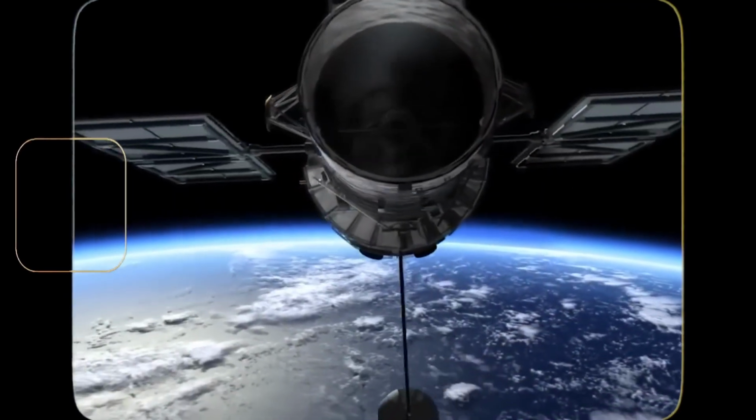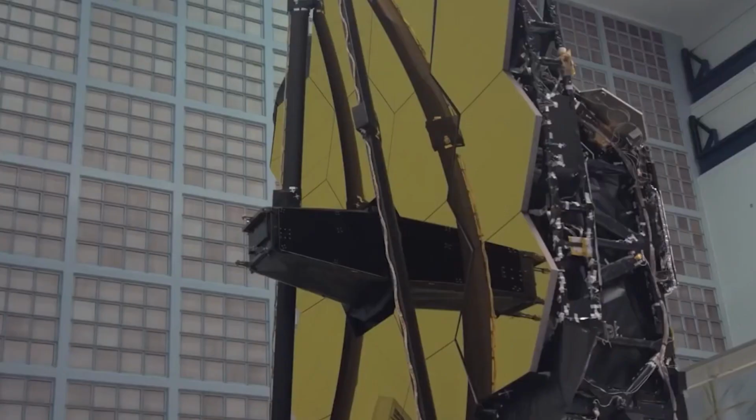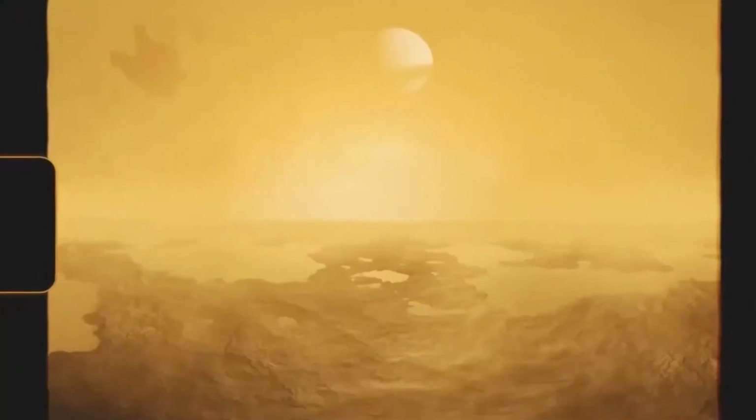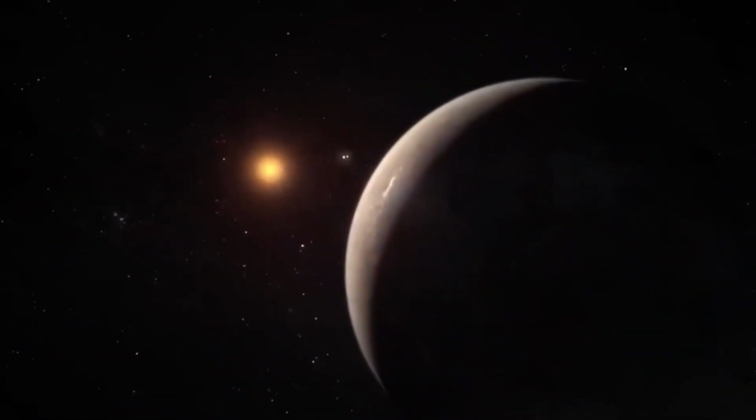Finding things that we didn't expect, that we can't explain, because that means that we have to revise our understanding of the universe. Well, JWST is so phenomenal that if you spend enough time, you could probably find any galaxy that ever formed in the universe. It's really that powerful. Finally, tonight, a new era in astronomy.